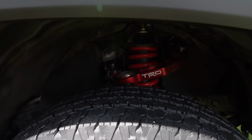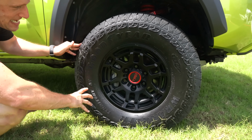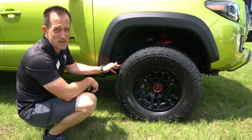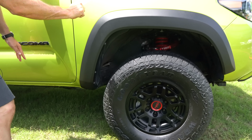And I just love those touches, but you have that 16-inch wheel, 265 on the width, and a super meaty 70 series sidewall. That's gonna allow you to grapple just about anything. Coming down the side, you got your flat black fender flares, working well with the green.